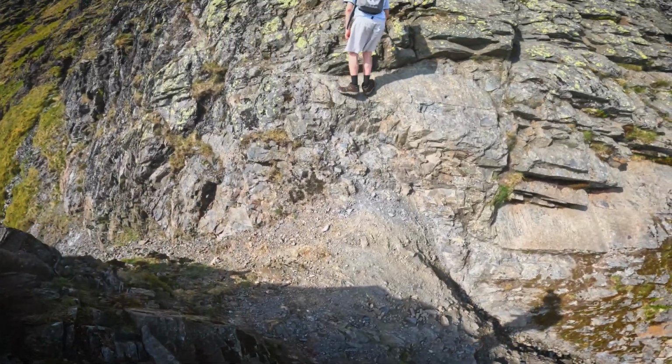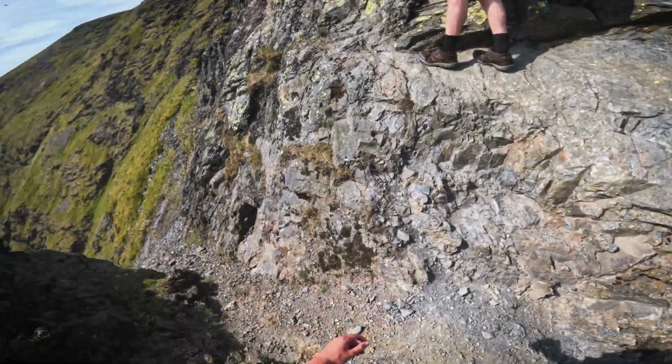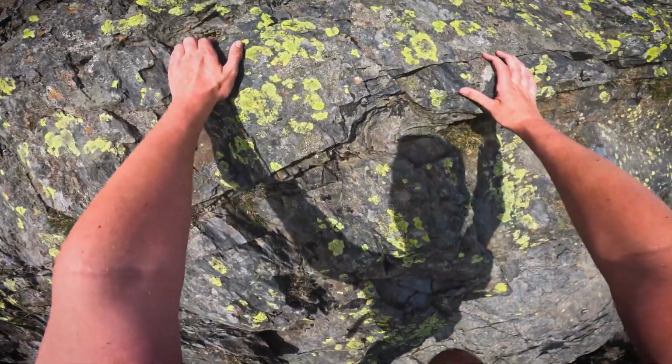Yeah, how are you finding it? Good. Yeah, not too bad, is it? Yeah. This bit's a bit more technical, scrambler, steeper, innit? Just all about getting your hands and feet in places like that.